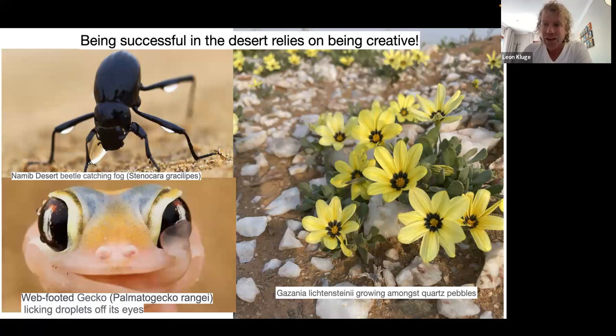But plants also have incredible ways of harvesting fog. One of the interesting ones is there on the right hand of the screen. You'll see Gesenia lichtensteini. Now, it's a Gesenia that grows right up there in the north, not in the south, not Namaqualand. Richtersveld is very different to Namaqualand. And it grows in between these quartz fields.